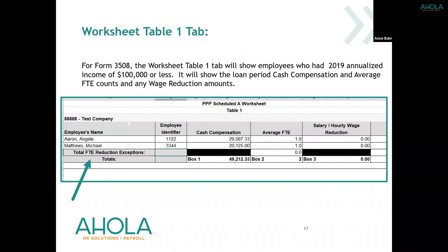The Worksheet Table 1 tab is used for the long form 3508. It will show employees who had 2019 annualized income of $100,000 or less, and it will give the loan period cash compensation and the average FTE counts, and also show any wage reduction amounts. The cash compensation amounts will automatically be capped at $15,385 if using the 8-week period, or $46,154 if using the 24-week period.